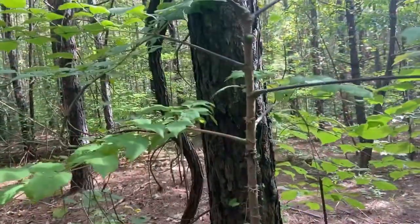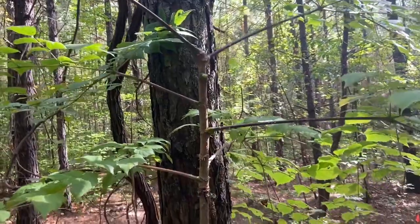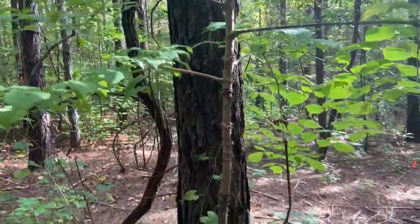It's in the family Araliaceae, which is easy to remember with the genus, and that's the ginseng family. It's the first thing we're going to learn in the ginseng family, but not the last.